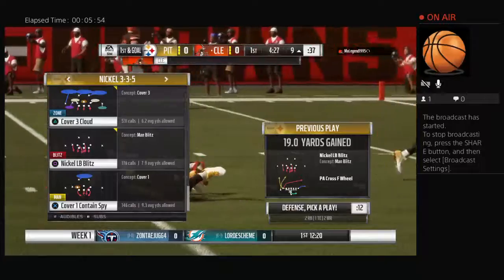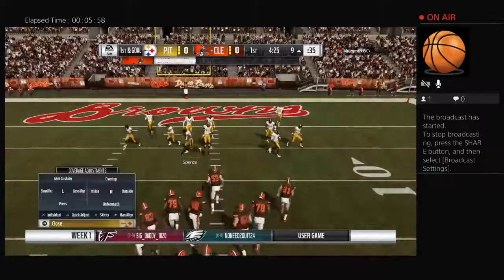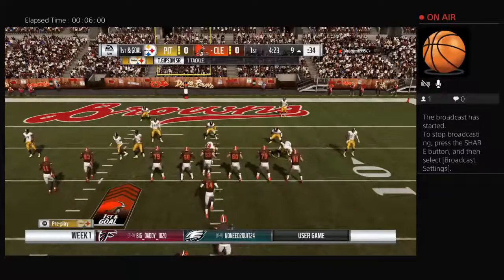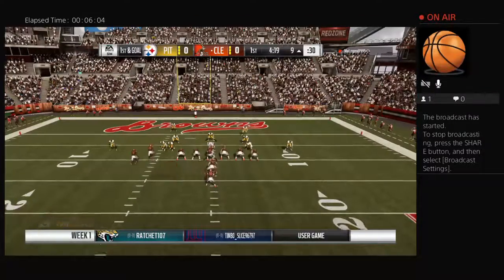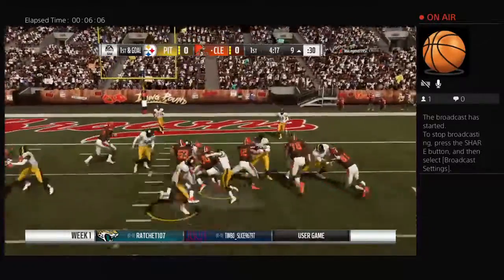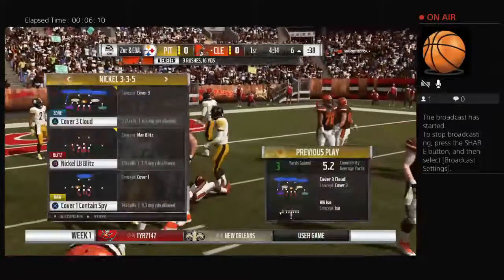The Browns passing game finding its stride. They've got another first down. A first red zone opportunity for the Browns thus far. They're looking at a first and goal from about the 9. And they'll run it here. He pushes forward for maybe 3 down to the 6-yard line.